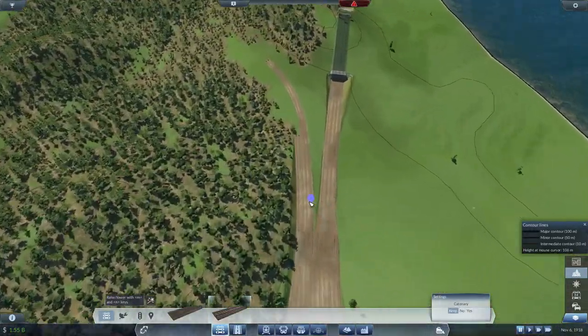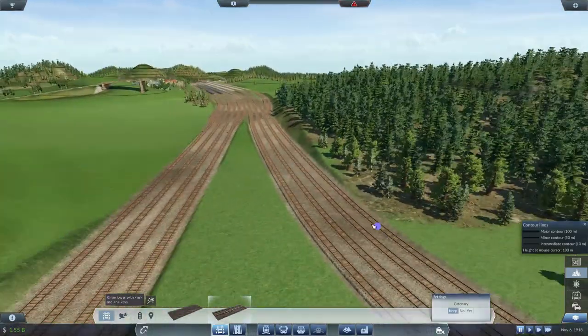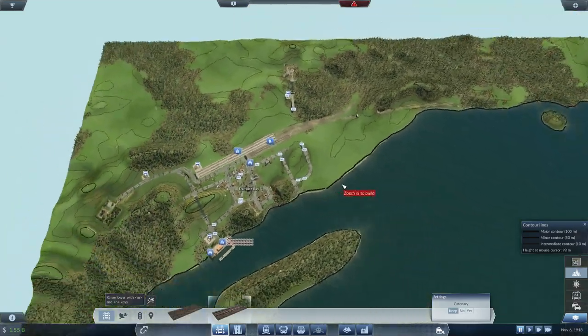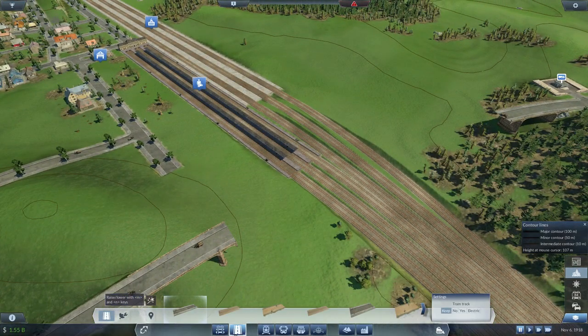Right, so we have four tracks here, splitting into six. And they're going to go off this way, and that's going to go off in this direction. Okay, we're definitely getting along here. Let's try now to put the bridge back in. So obviously the bridge is out.